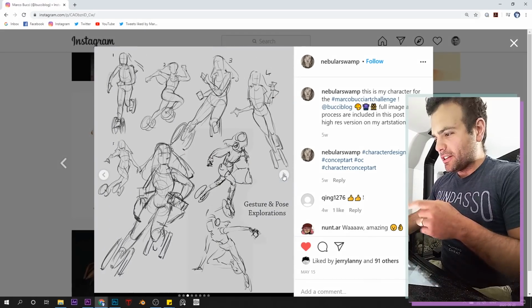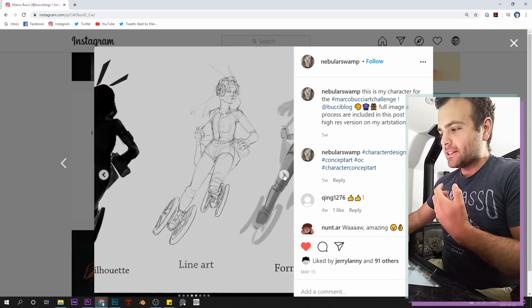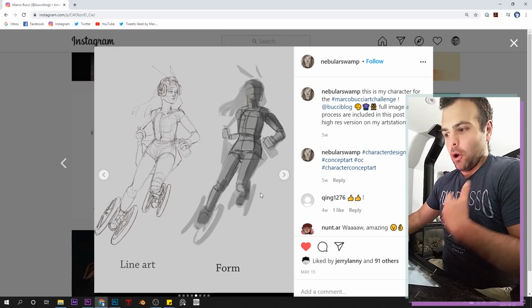I like the pose here. It's kind of understated, yet there still is a subtle arc to it, and you do sense that she's in motion, even though it's not like an overt motion.